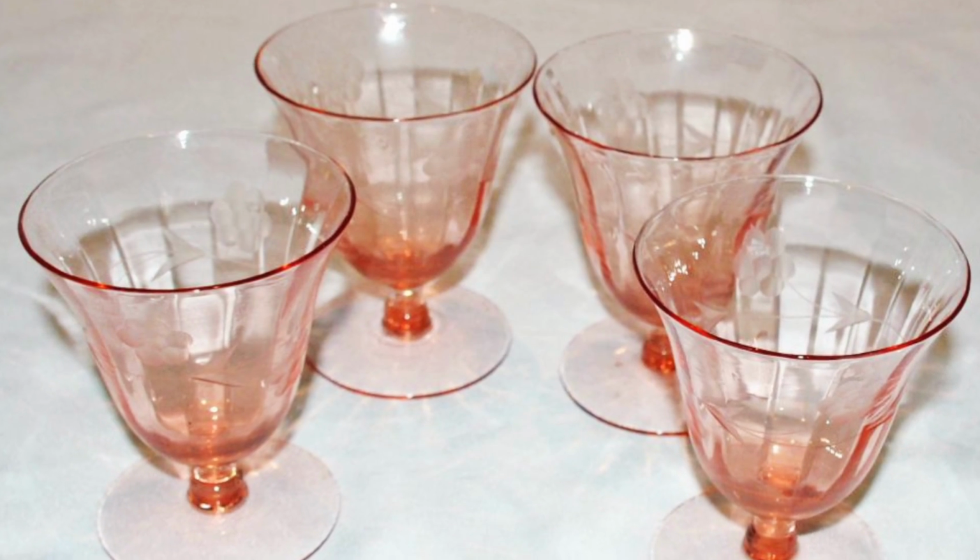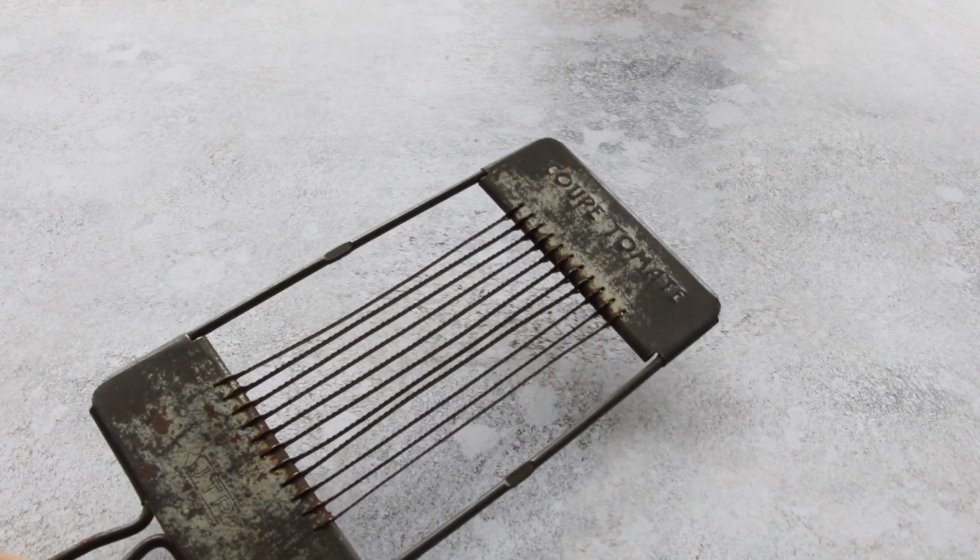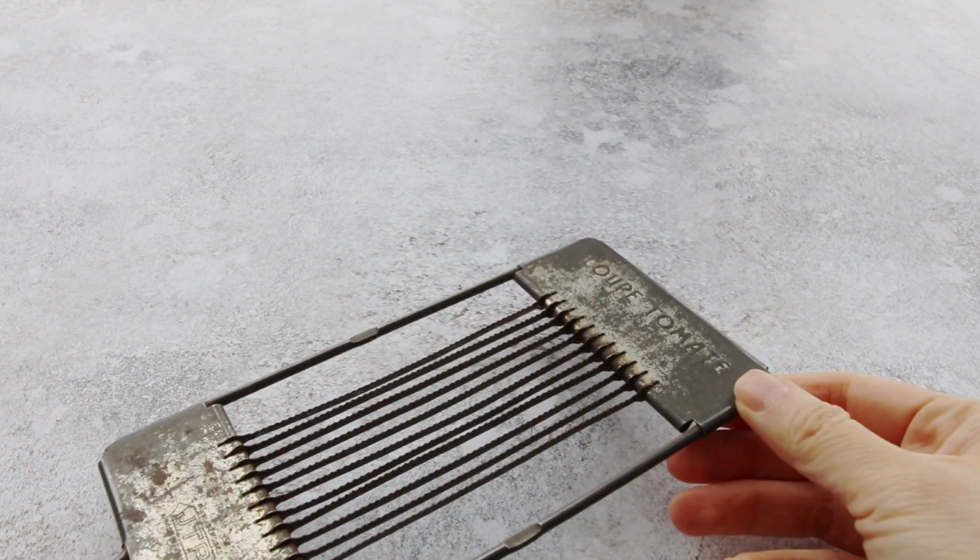Interestingly enough, now that I've moved over to the UK, most of the time when I look for vintage kitchenalia stuff, America has a lot of things that even I would see in France, like old time farmhouse stuff. Apparently America is very into that. But this is a tomato slicer, and it is the coolest looking thing because I have never seen one before.